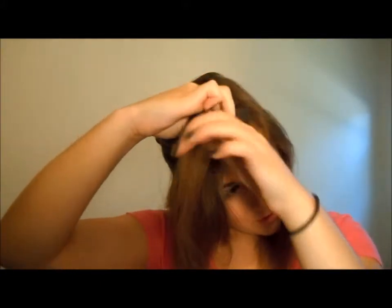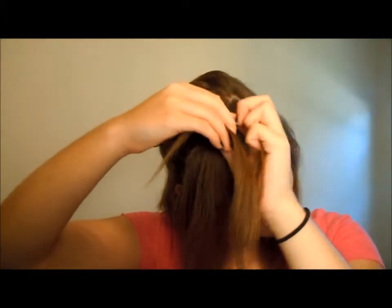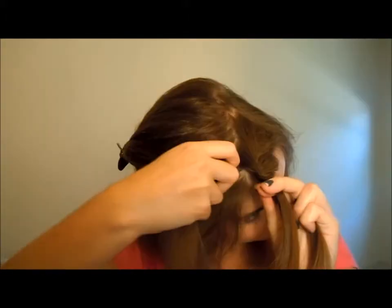I'll be braiding, there's two ways to French braid. I'll be braiding it the tucked in version, if that makes any sense to you. That's the way I will be French braiding it.